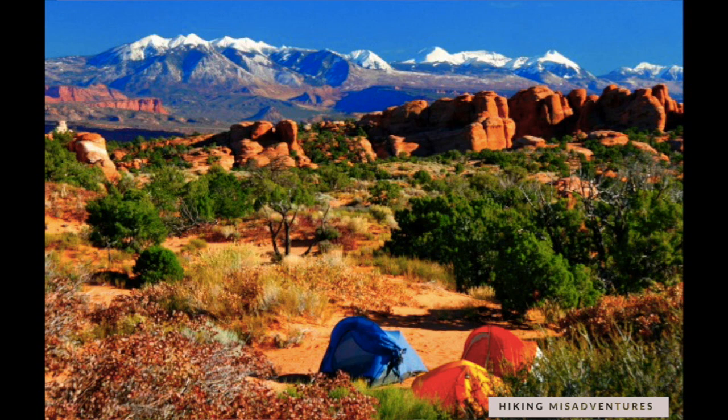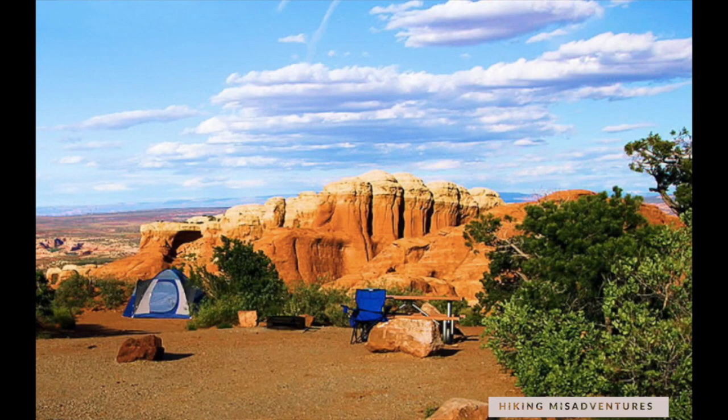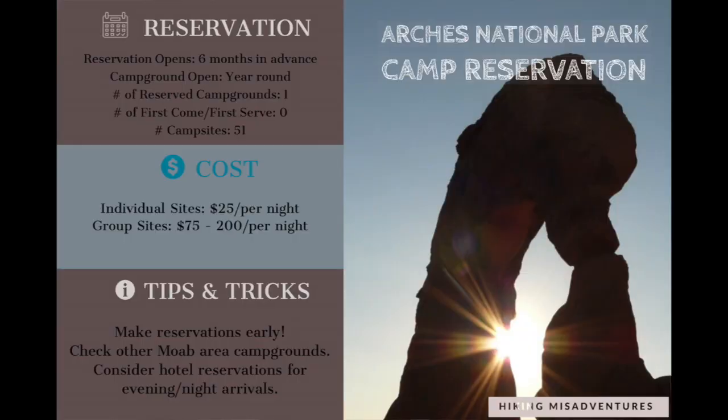So the Devil's Garden Campground opens for reservations 6 months in advance. Unfortunately, we missed that 6-month window, so we were not able to get a campsite inside the park. But don't worry, lots of people have this problem. There is a lot of camping available in Moab, which is the nearest town to Arches. Most of these campsites are first come, first served.